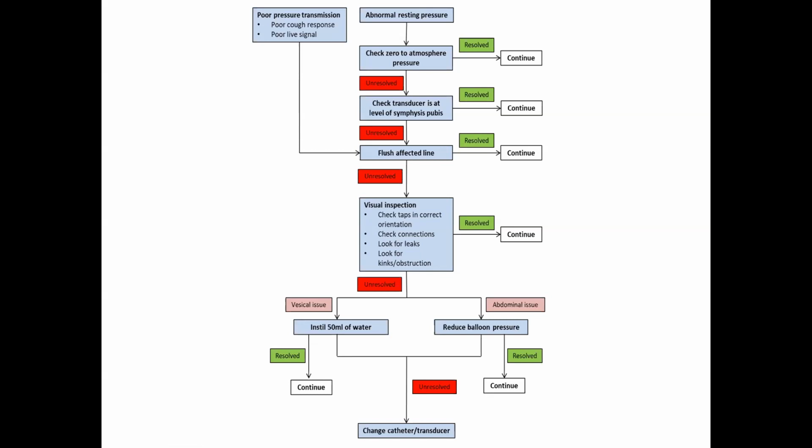If it's a resting pressure issue, then the first thing we would suggest you check is that you've zeroed to atmosphere. Like we've said before, it doesn't matter if your catheter is already in your patient. If you flip those taps back to atmosphere, closing them off from the patient and from the syringe, it should read 0 if you had zeroed correctly at the beginning. If it doesn't read 0, you can always re-zero at that point. So it doesn't matter if you've started running your test already. If you have concerns and when you flip it back into the 0 position you realize that you have not zeroed, you can again at that point.